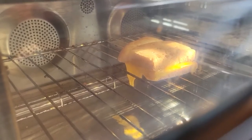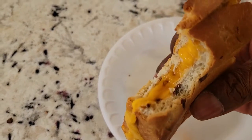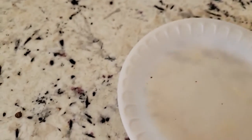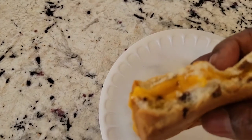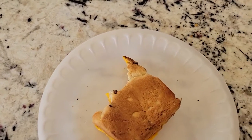Don't you worry, guys. I'm going to clean all that up. Look at that. Guys, I'm so hungry. I took a bite out of it without giving you the first bite. Well, I'll give you the second bite. You got it? Mmm. That's good.